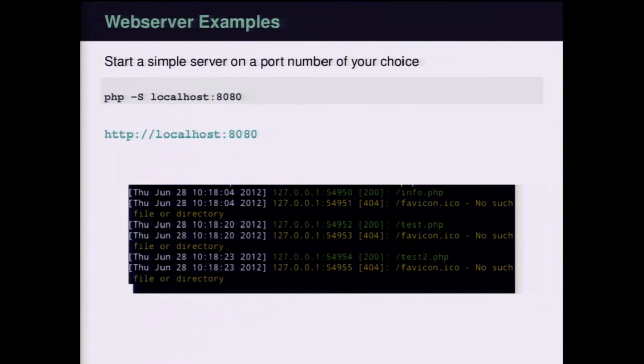In the command prompt where you ran this is the output that you see. So you can see I'm hitting a couple of different little toy PHP scripts. My browser is very determined that it needs a favicon. I haven't got a favicon, so you can see that the scripts are fine with 200s, but I've got some 400s as well, because the browser's requesting the favicon and I don't have it.